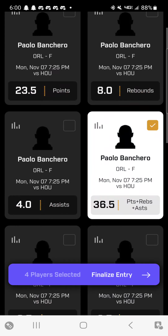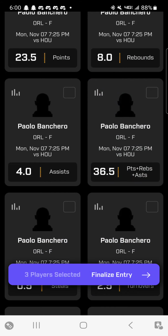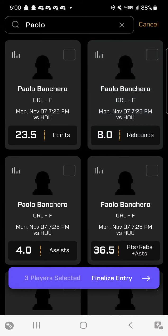But it's a Houston team. The only thing I don't like about that prompt is if it's a blowout, his assists and rebounds might not get high, but if it is a blowout, I do think he'll be scoring a lot.